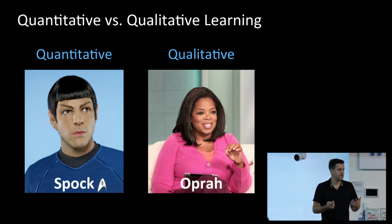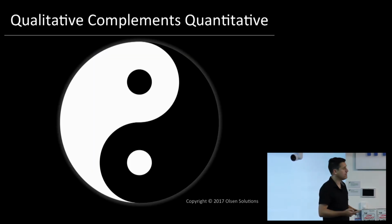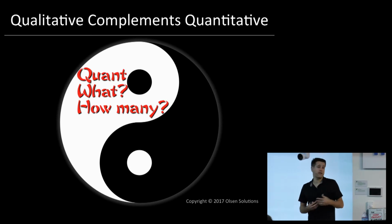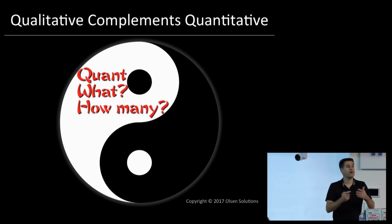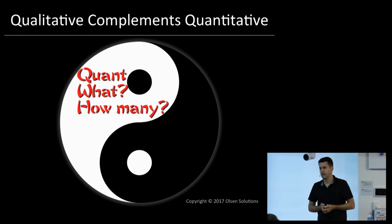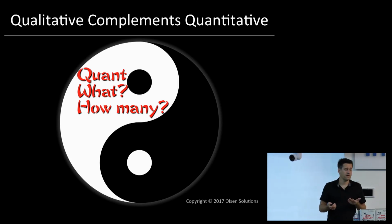They're both valuable, and the reality is they complement each other, right? So quantitative tells you what people are doing, what they are not doing, how many are doing it, right? But you have no idea why. You may know that 12% of people are clicking, registering for your product. You have no idea why they are, and you have no idea why the people that aren't registering aren't.